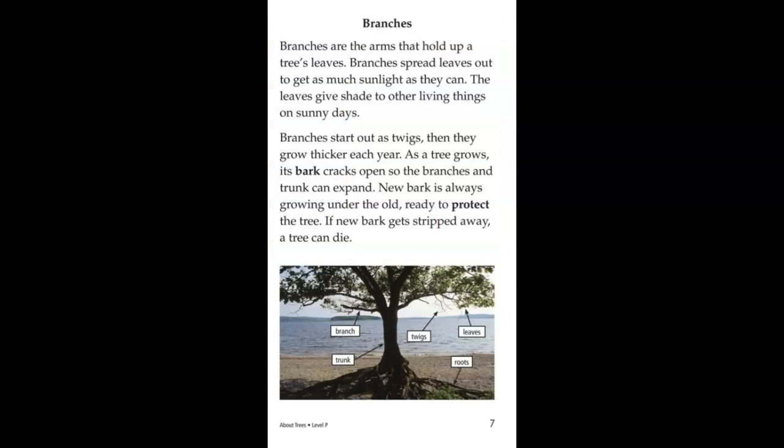Branches. Branches are the arms that hold up the tree's leaves. Branches spread leaves out to get as much sunlight as they can. The leaves give shade to other living things on sunny days.